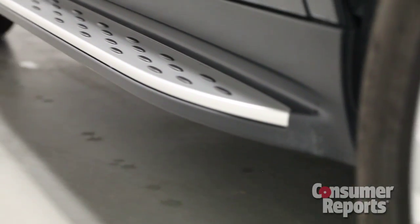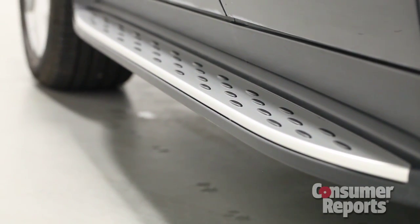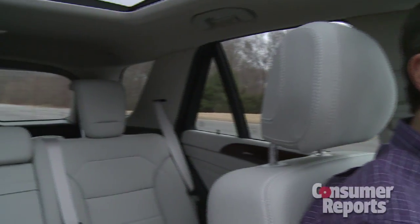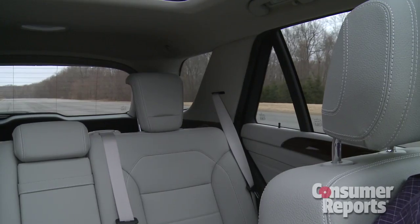Getting in and out has a frustration. This optional running board is more for style than function. It actually gets in the way and can get your pant legs dirty. There's good cargo space in the well-finished cargo area. Big windows provide mostly a good view out. However, there's a thick pillar in the back corner that does create a blind spot there.